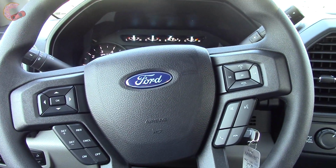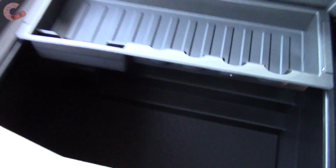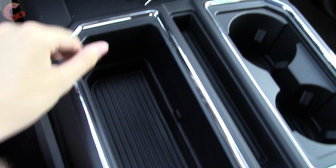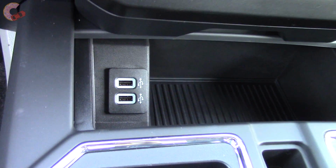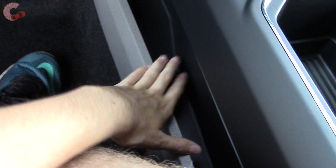Now, as far as cabin storage goes, it's hard to think of anything that can beat the F-150. The center bin is enormous, and it feels like it goes down about 2 feet. This tray does remove, and there's a 12-volt outlet down there. In front of that, you have a big space where the shifter would be on higher trims. And then you can slide this up to show another area, which includes 2 USBs. And lastly, there is some storage along the side here.